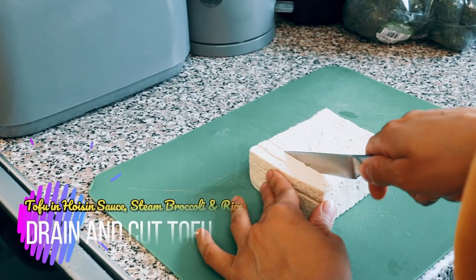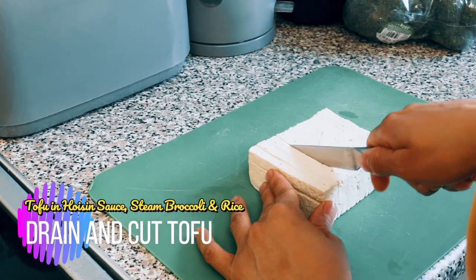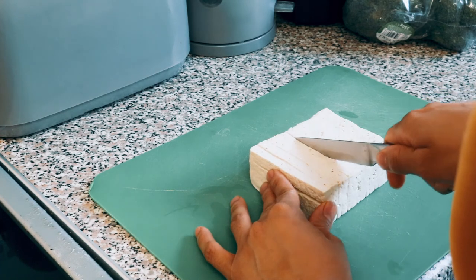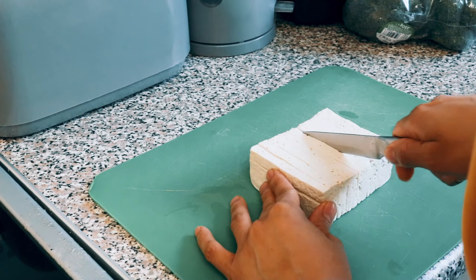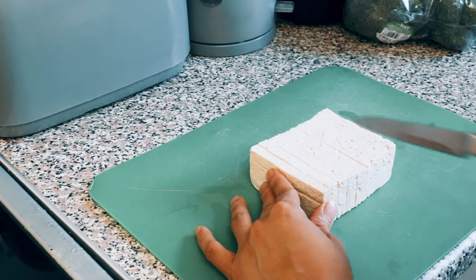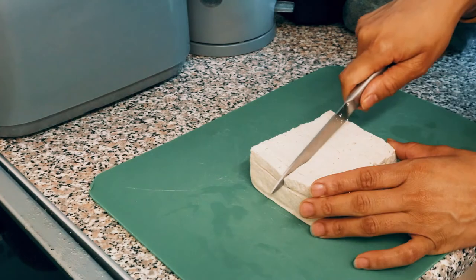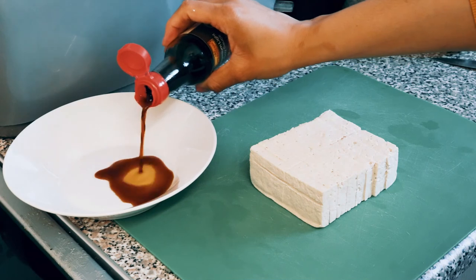And this will be another quick and simple meal that I'm preparing for dinner, and it includes baked tofu, which will be drizzled with hoisin sauce, steamed broccoli, and basmati rice. Although I would usually opt for brown rice or wild rice, the way how the world has been running these past few months, I had to take what I could find.